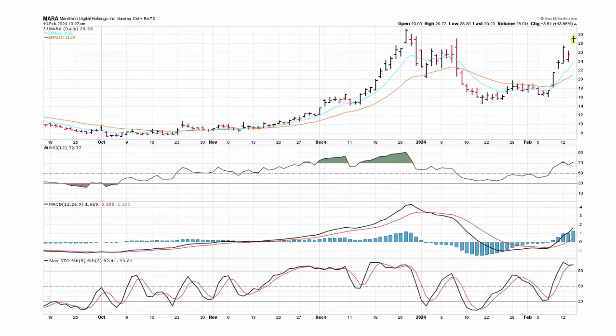All right, let's go to the next one. Here's Mara, the daily. Similar setup to RIOT, so I'll go through this a little bit quicker. Mara obviously ran up, great stock, but it broke down here. We got a cross down here, the stochastic topped and then crossed down there. So lots of sell signals. And then as Mara tried to recover over here, notice that the RSI just moved sideways. It didn't recover. The MACD could not cross back up, and the stochastic simply rotated up and then crossed back down. So lots of sell signals over here.